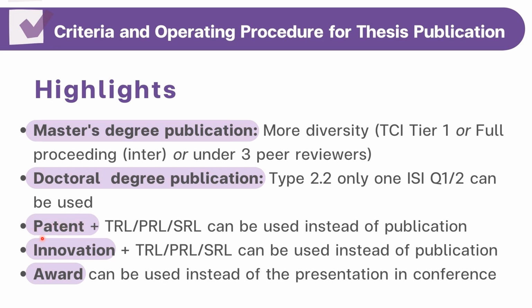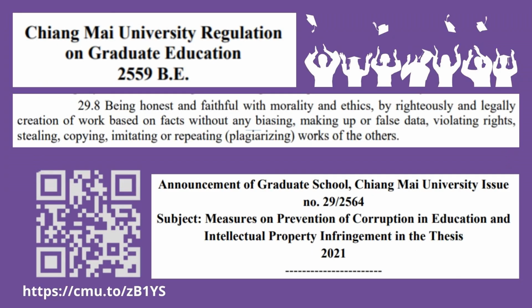Moreover, patents and innovations can be used instead of publications. However, the readiness level must follow the criteria. And moreover, an award can be used instead of a presentation at a conference. Not only knowledge, but morality and ethics are very important for graduate students.